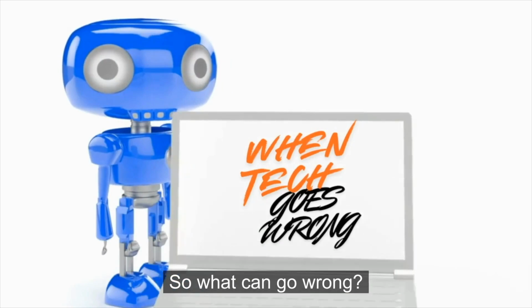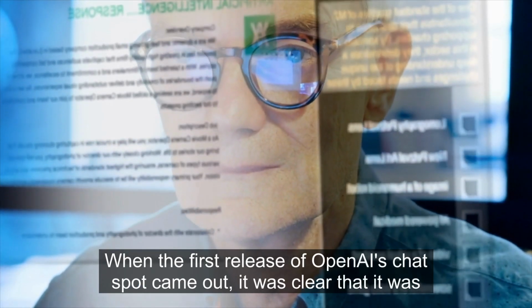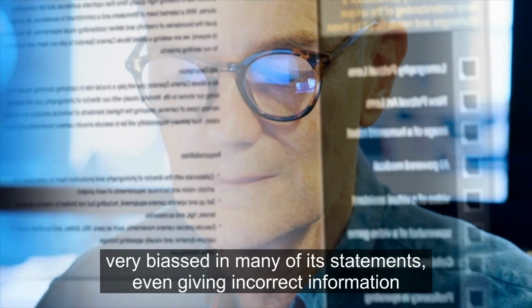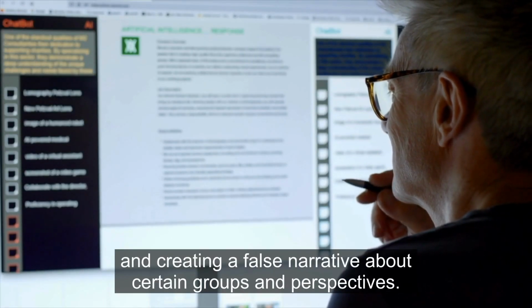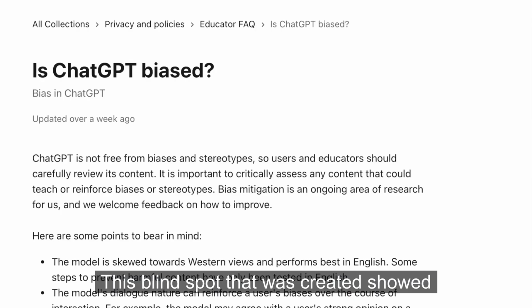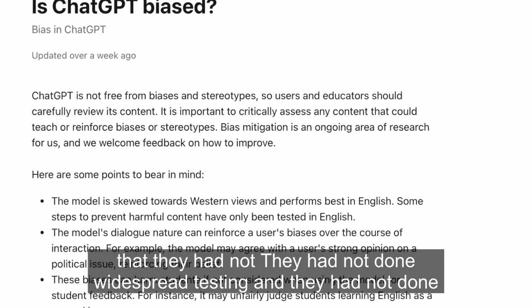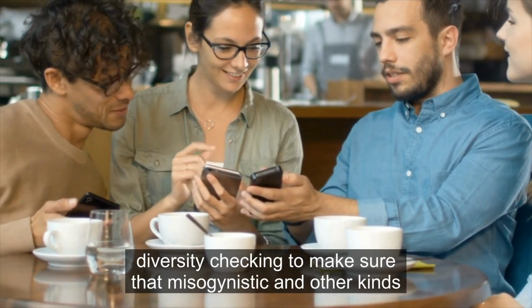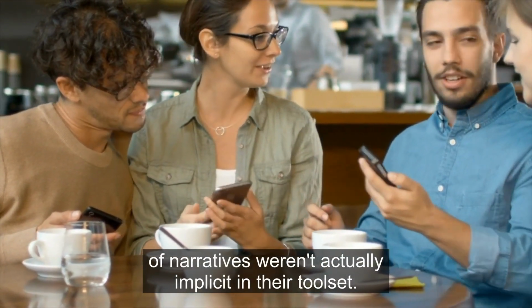So what can go wrong? When the first release of OpenAI's chatbot came out, it was clear that it was very biased in many of its statements, even giving incorrect information and creating a false narrative about certain groups and perspectives. This kind of blind spot showed that they had not done widespread testing and they had not done diversity checking to make sure that misogynistic and other kinds of narratives weren't actually implicit in their toolset.